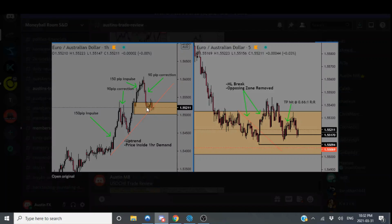What I also notice, this is more of a price action theory and kind of the analysis of the impulse move and correction, is the trend was in an uptrend, and the impulse moves were averaging 150 pips to the upside, and then the correction move here was coming down to about 90 pips, and the next impulse move was 150 pips, and then the correction just made a 90 pip correction coming into a demand zone. So I'm thinking, hey, I'm in an uptrend.